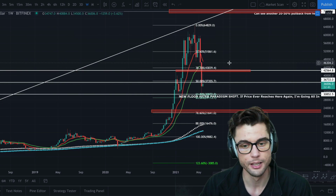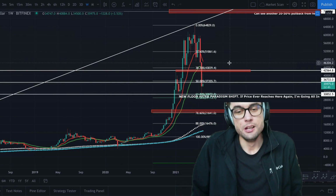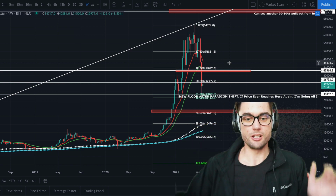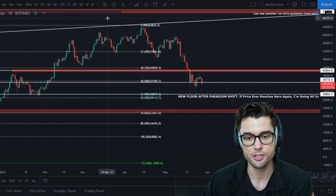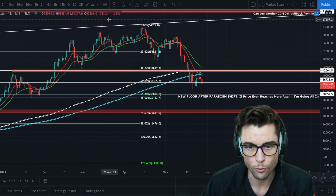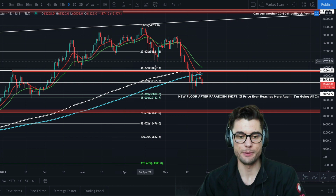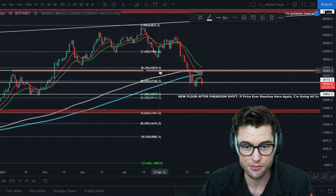So, wow, Bitcoin's just really not looking good. This is the weekly chart. Let's look at the daily chart. Wow, it didn't even come back up to 38.2 yet. And this is like 42.